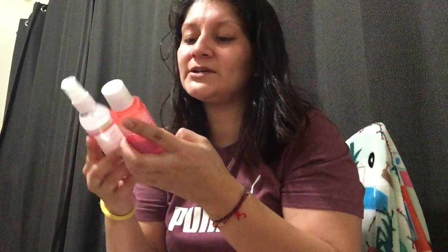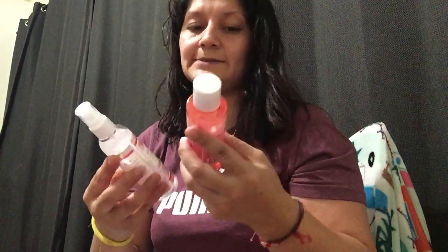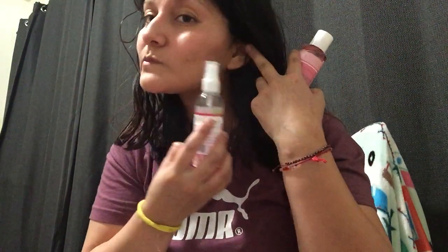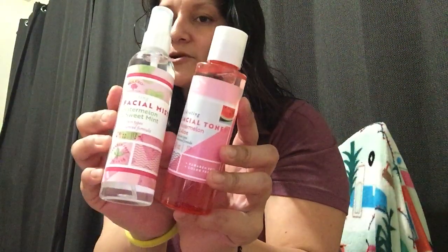Let's start in. This is by Bolero. One is the hydrating facial toner, watermelon and aloe, all skin types, advanced formula. It comes in a 4 ounce. The other one is the hydrating facial mist, watermelon and sweet mint, all skin types, advanced formula. So both are watermelon, one is the facial mist and one is the facial toner. I plan to use this on a daily basis. I'm trying to close my pores a little more, so yes, see if that works.